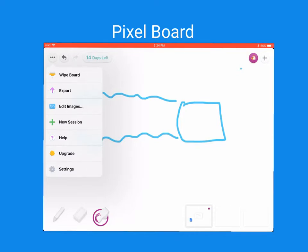Again, this would be a great place for groups to work together on a sketch if they were into web mapping or drawing diagrams. I think a lot of science applications where people could diagram different things, whether it's something in cells or the way a process works, and then they could easily export it, save it to their camera roll.